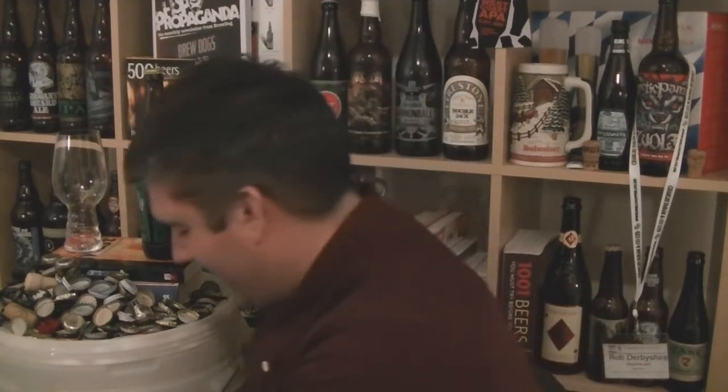Mitch Steele says they use Simcoe, Delta and Amarillo in the kettle. Then in the whirlpool, they use Motueka, Citra and Cascade, and then it's dry hopped with Nelson Sauvin and Galaxy. Wow. So, obviously the bitterness levels should be quite low on this. It's 9.4% ABV.